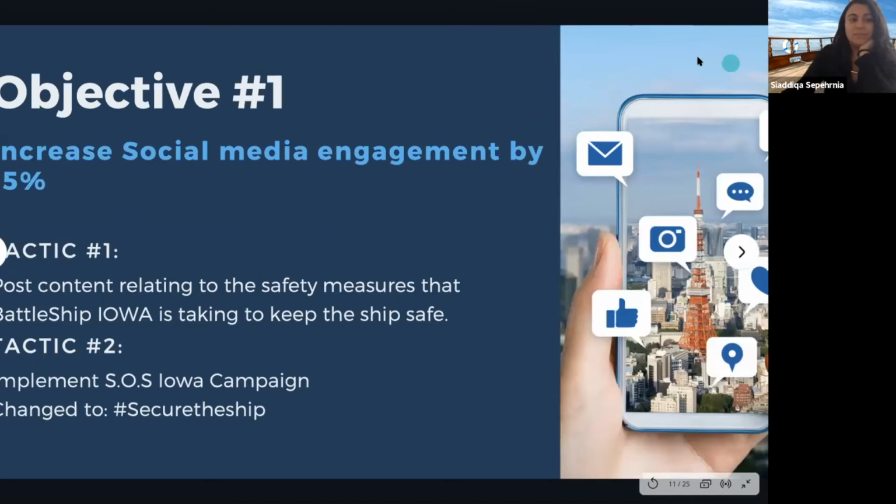So moving on to objective one, a big thing that we wanted to do was to increase our social media engagement by 15%. The reason that's so important is because Battleship Iowa's social media didn't really have much engagement with their audience, even though they had a very big number of people on their social media. They had about 19,000 followers on Instagram and almost 500,000 followers on Facebook. So we figured, why not try to reach out to the people that are already interested?